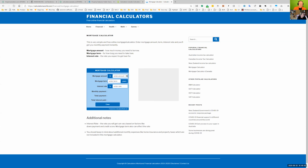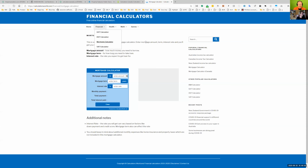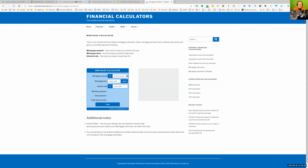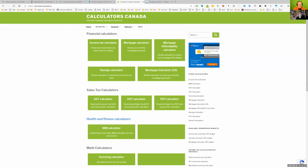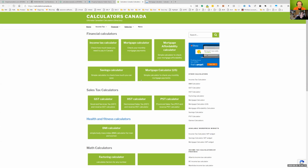Now, next thing that comes to mind is, what is this website? Are you kidding me? Calculatorscanada.ca and calculatorsworld.com. They look almost the same. And I guess we would see, if we look at some of the suspicious rules here, that they are very closely related to each other. You see this pattern? Same design? The one linking to the other?